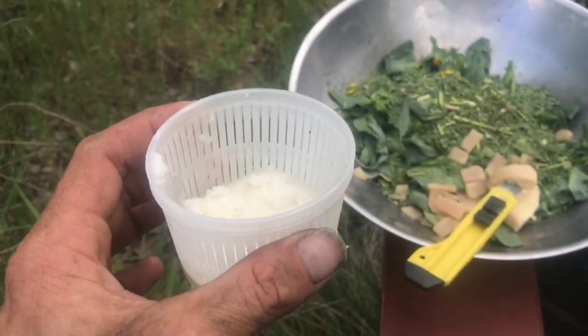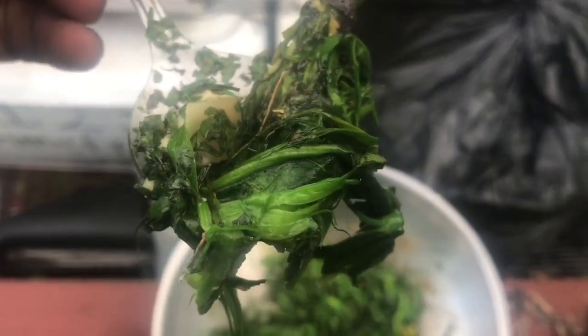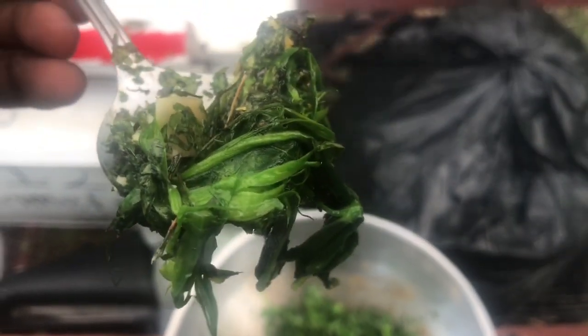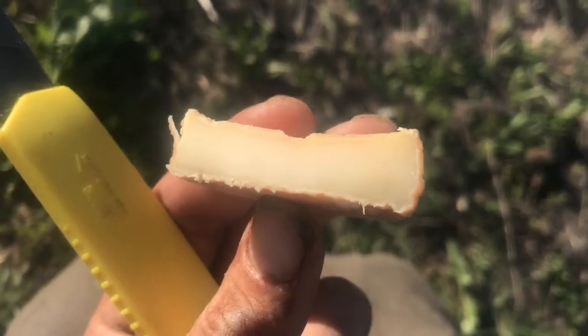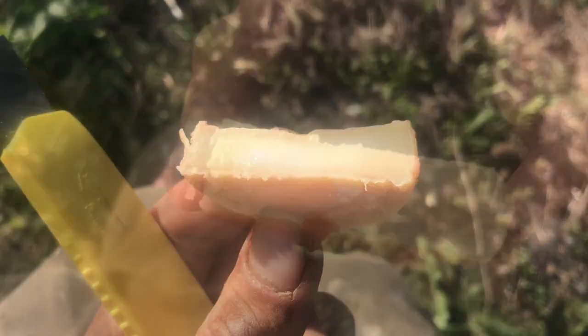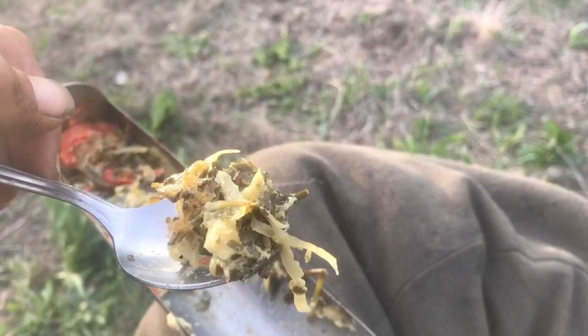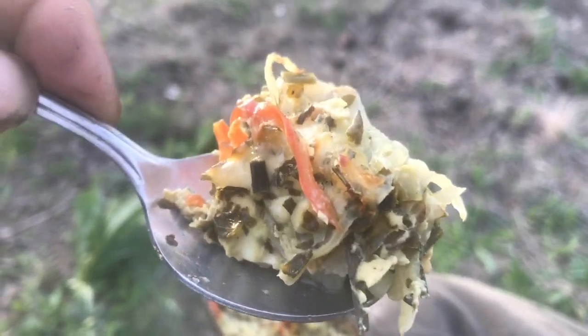I'm gonna fry this all up with my sheep's butter. Wild sweet pea shoots, mustard greens, wild parsley, and wild onions. Two different types of my sheep's cheese. I'll fry it up in my sheep's butter. Thank you, God. Bless this to my body. These ones taste more like Limburger. My farmer gave me their onion, potato, tomato, and sweet peppers. And my sheep's fresh cheese.